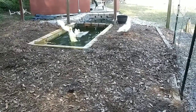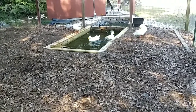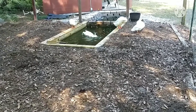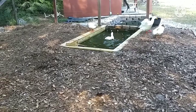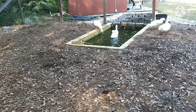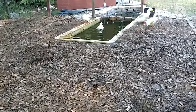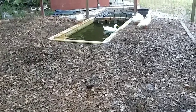Alright, so here are the ducks. This is my literal 3rd take trying to get these ducks. The boys are being boys and harassing the girls a little bit. Partial reason for that is one of the girls is nesting, and when we feed is about the only time she comes out to eat and drink. And so when she does, the boys have to pounce on her.